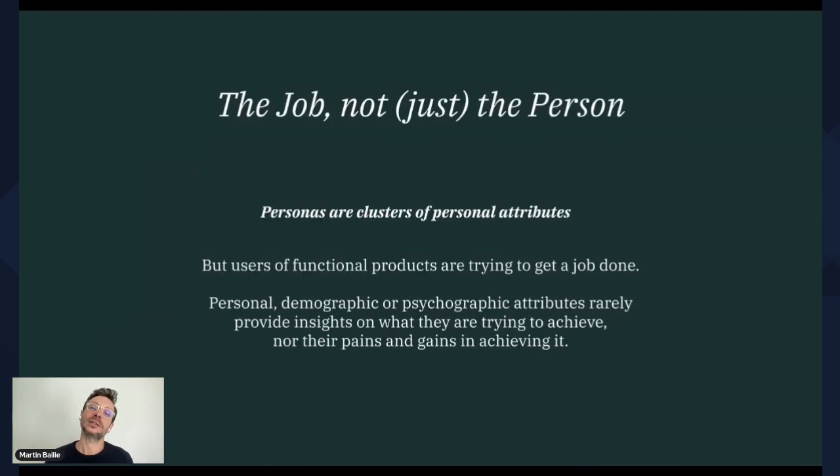So that leads us on to the thought that the job is not just the person. It's obviously people are getting jobs done, but the job is independent of the person. So if you think about personas, a classic marketing tool, they are clusters of personal attributes. They are your demographic, psychographic, life stage, and so on.